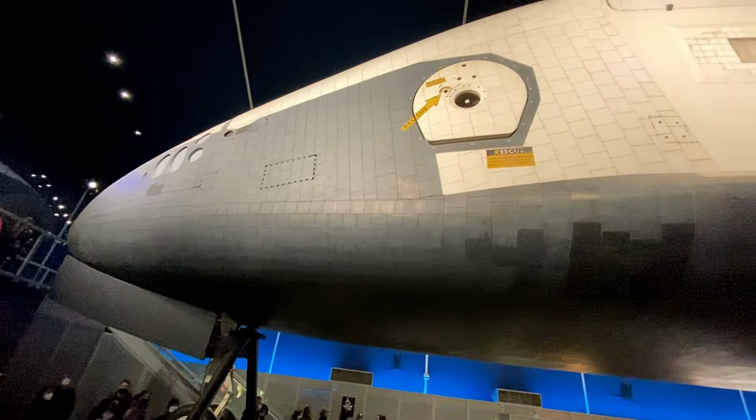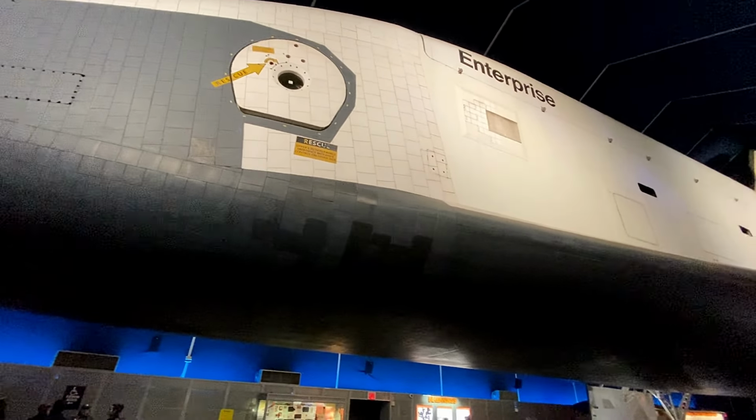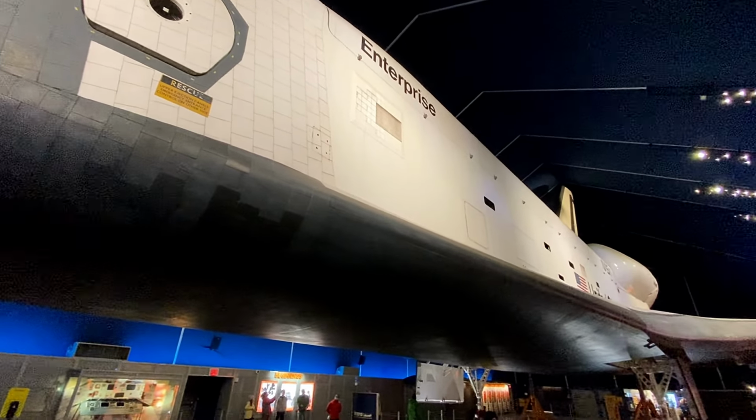Now, the Enterprise was actually just a test vehicle. It was not spaceworthy, lacking the heat shields necessary to survive re-entry.